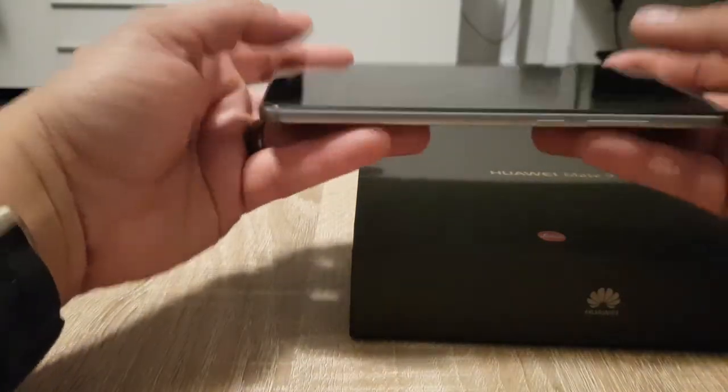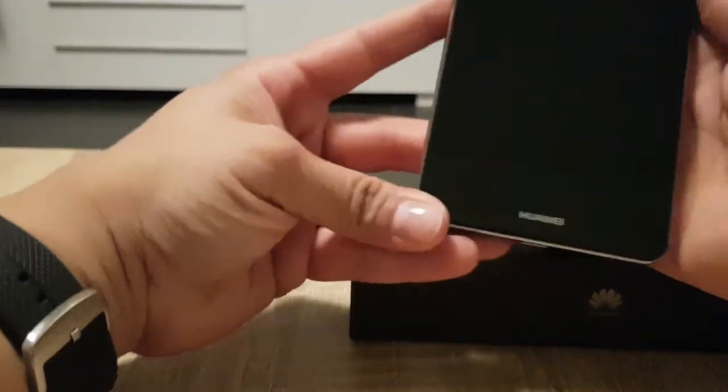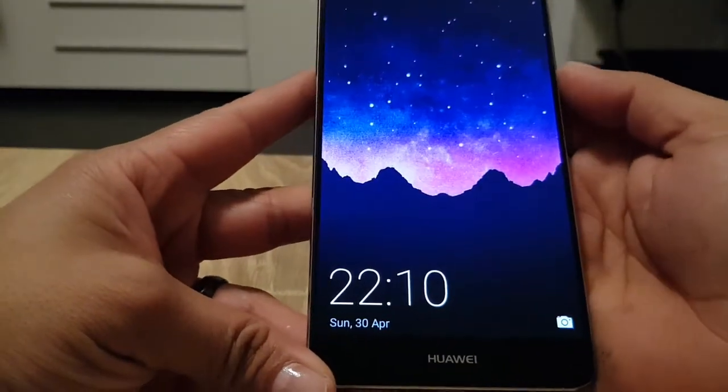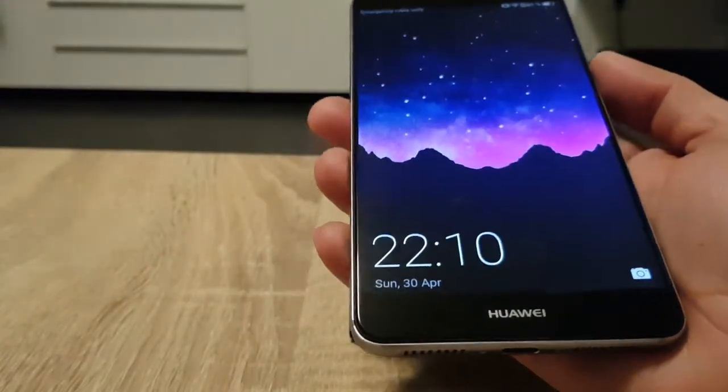Again, very beautiful, nice, and not too heavy, but it still feels substantial in your hand. And the screen to body ratio is actually pretty amazing. Again, take a look at that. You're not gonna be sad about this screen, I can tell you that much.